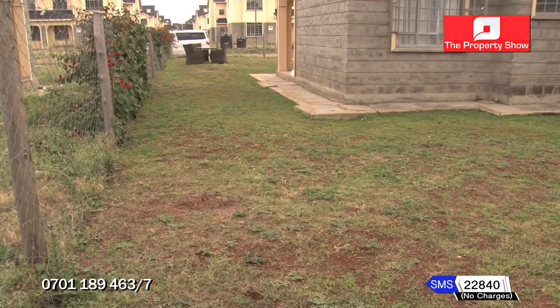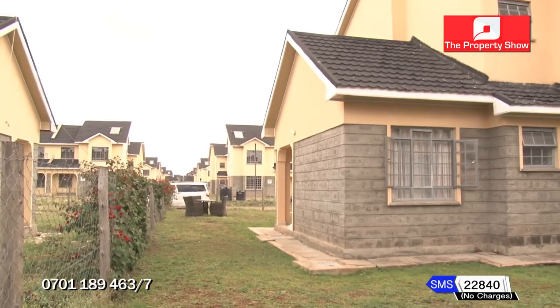Another interesting project in Kitengela town is Boston Estate, a fairly elegant project, tastefully designed with impeccable finishes, as well as gardens. Let's see what they have to offer.